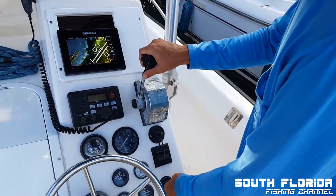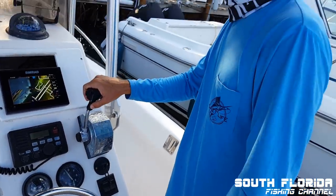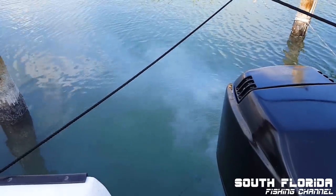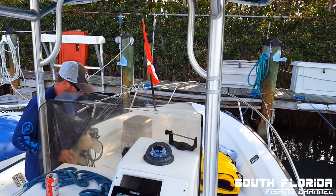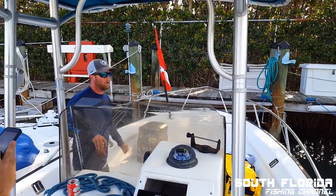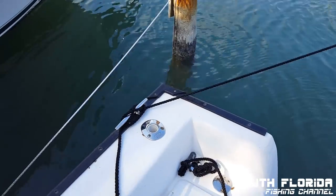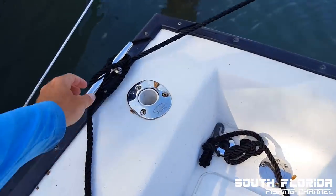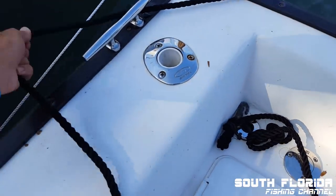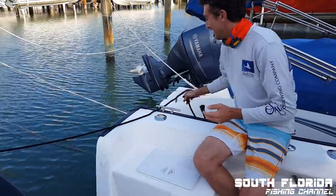It'll start the first try, guaranteed. Oh, she's a smoking token. Those pistons are nice. I think we're ready to start killing bad boys. Let's untie the beast. Do you want to untie the front already? I'll do the back. You get her from the front, I'll get her from the back. Chris will get her from the side.